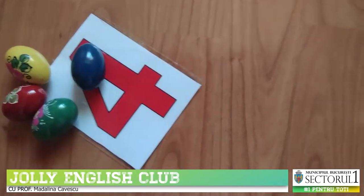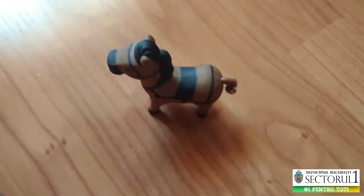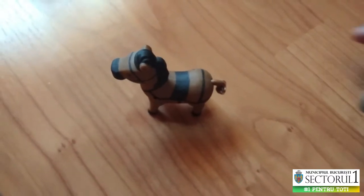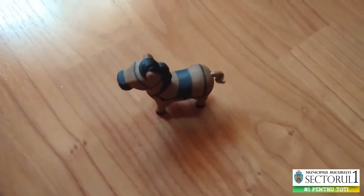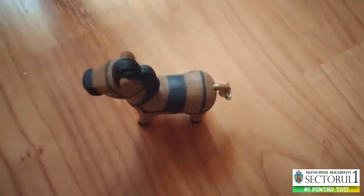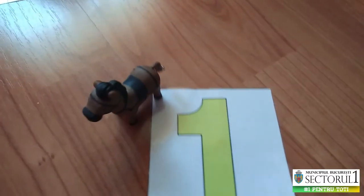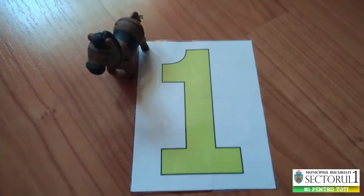Let's see. And here, how many horses do you see? How many horses do you see? One horse. Yes, one horse. Good job!